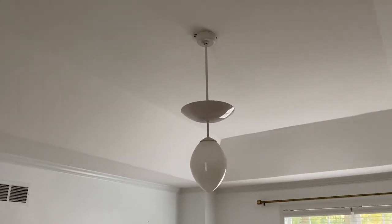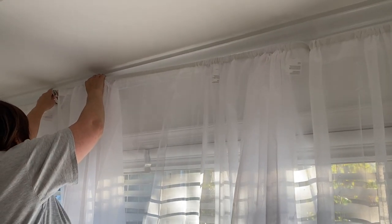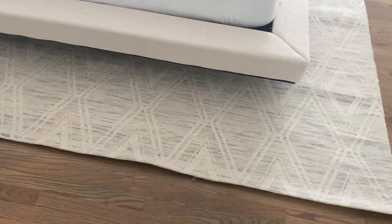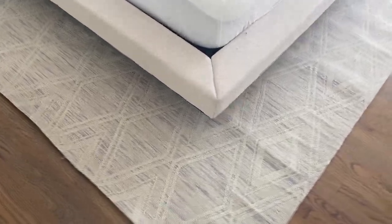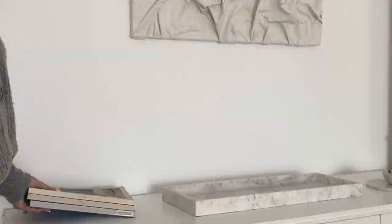Love it. I think it is so modern and so chic. Okay guys, so I just put the carpet down. The tones match up with my bed pretty well, and I like that the fabrics are almost kind of close too.